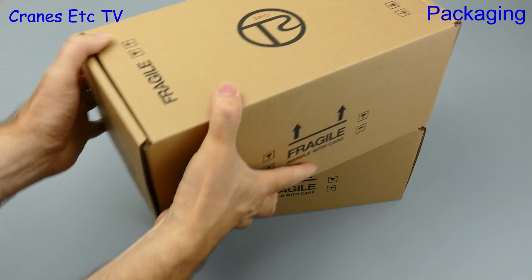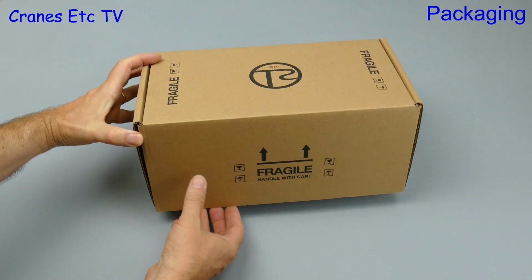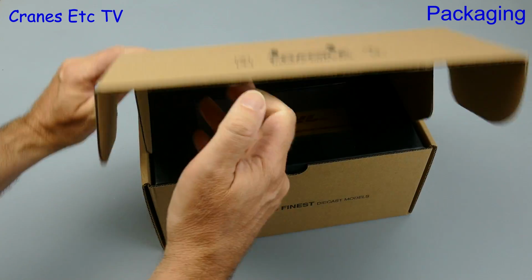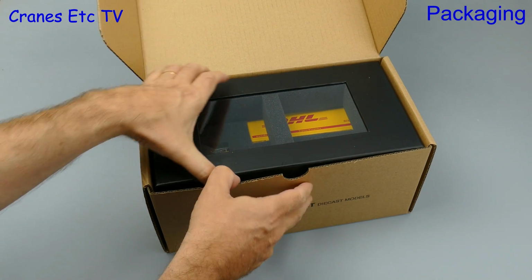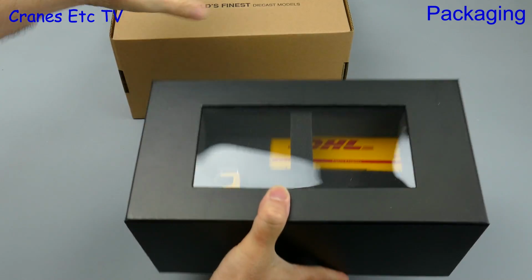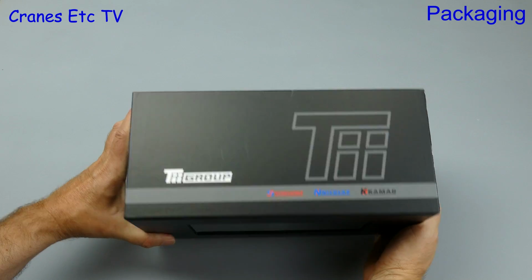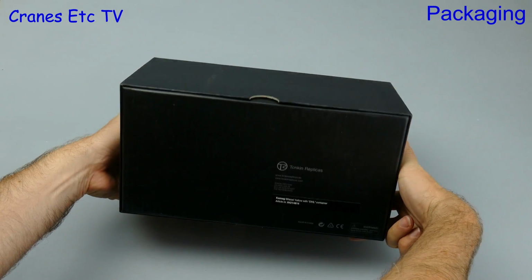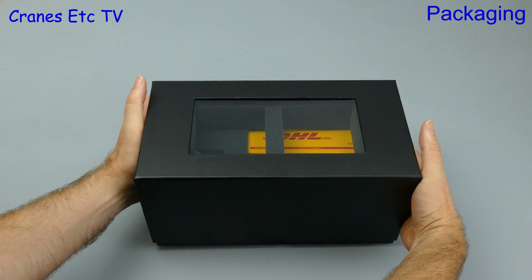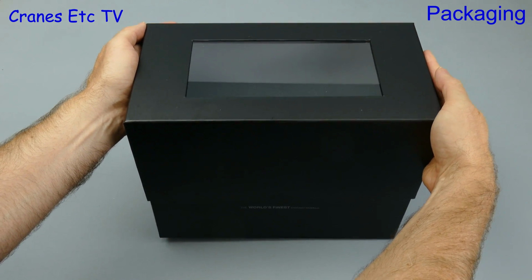Tonkin has recently set a very high standard for the quality of its packaging, and that starts with a very robust outer shipping carton. Inside there is a high quality presentation style box. It has a very stylish feel to it, all dressed in black and with a nice window that you can see the model inside. And the branding is nicely understated.